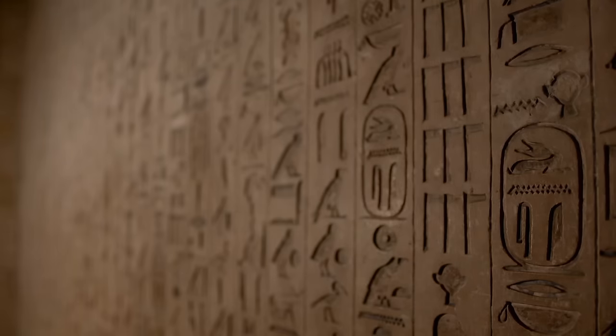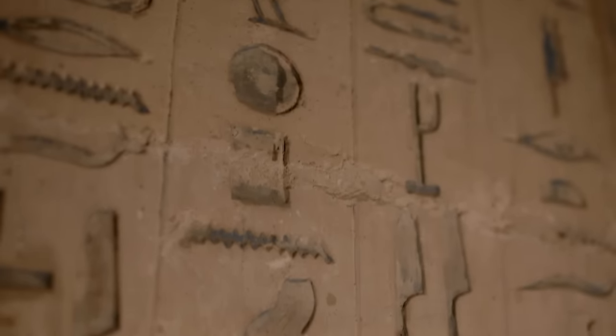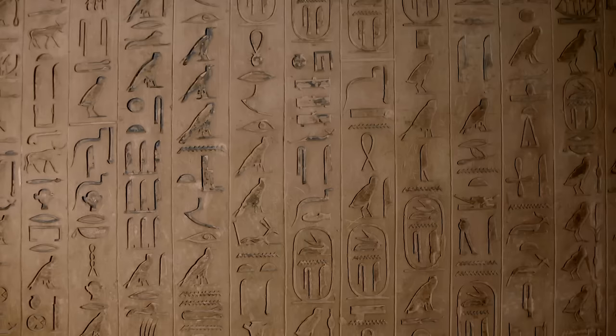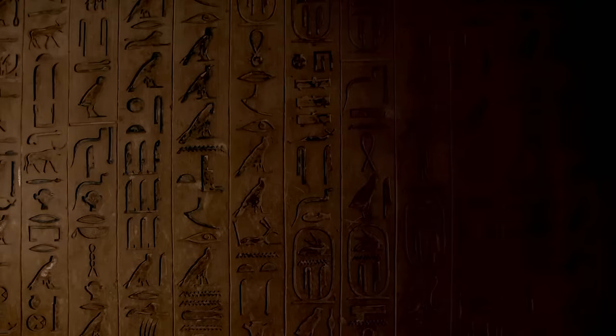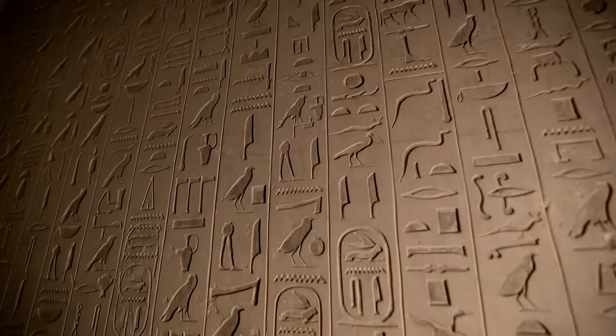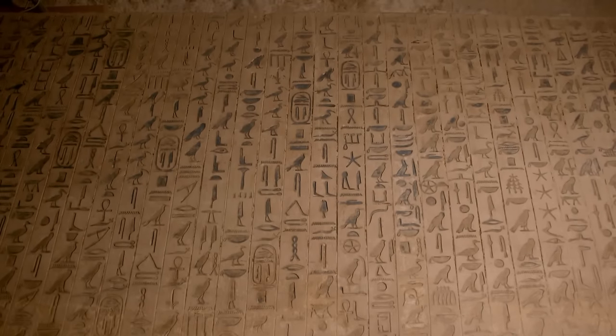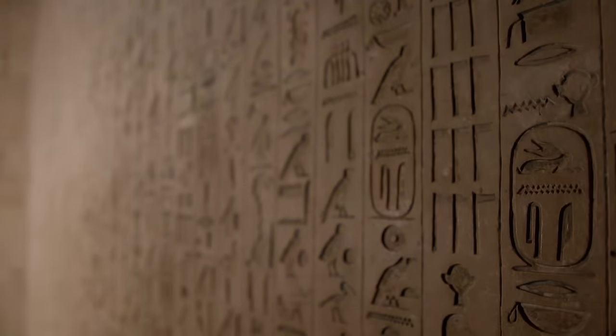Oh my goodness. This is so beautiful. I've seen pictures of this, but I've never been in here. Floor to ceiling, you've got the walls covered in hieroglyphs. Look at the state of them, they're so beautifully preserved. This was the first pyramid ever to be decorated in carved hieroglyphic writing. Ritual spells for the dead.